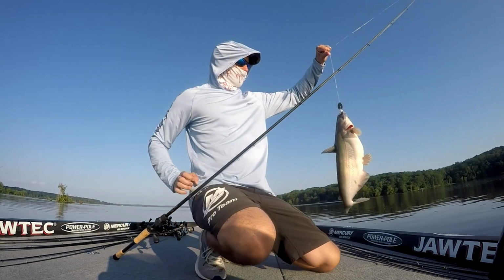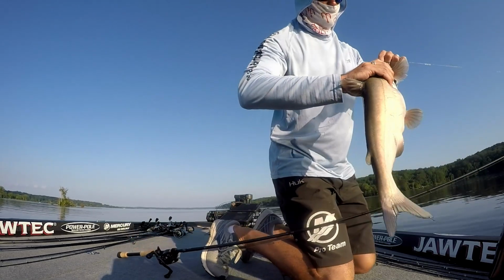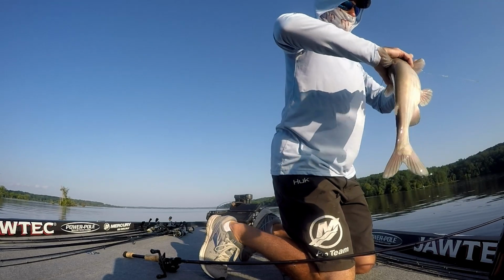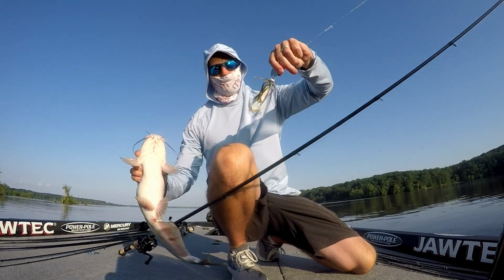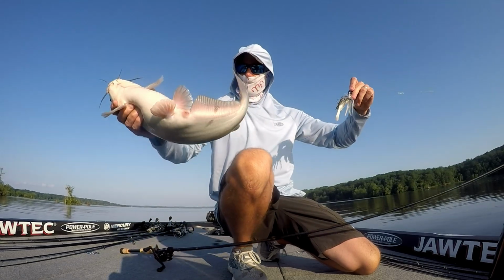I thought they were. Catfish. Bunch of them. Hard to go a day in the Potomac without catching a catfish. But it ate the seeker with the Jawtech Wacky Craw on it nevertheless.